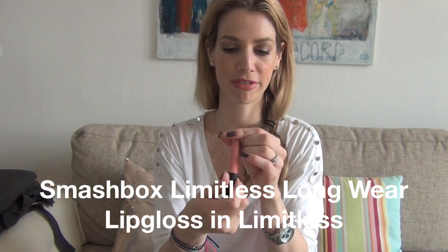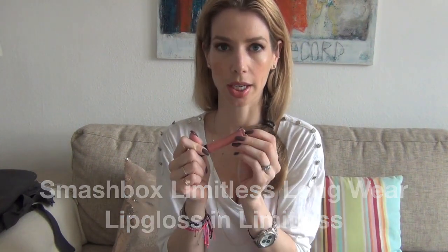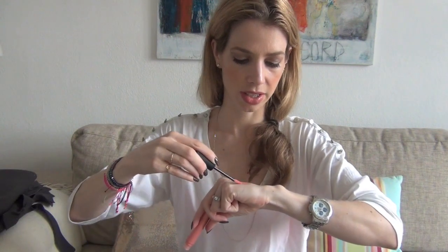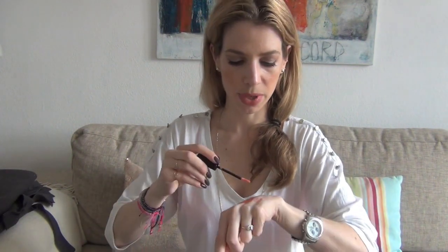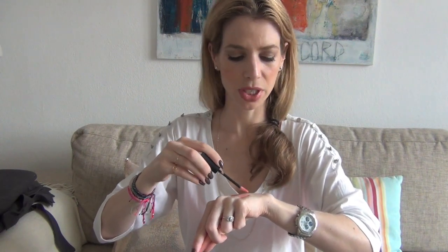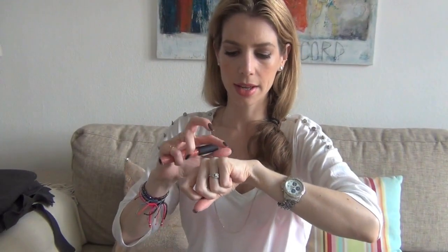It's Smashbox Limitless Longwear Lip Gloss SPF 15. All it says here is Limitless, so I think that's actually the color name and the product name. So this is a long-wearing lip gloss, and I'm wearing it right now. I'll put it next to the Guerlain. It is a peachy coral with gold flecks. No, it's not a coral, excuse me. It's a peachy pink with gold flecks in it, and it's a really beautiful color actually. I was gonna wear this for the wedding, but I opted to do a different shade and to use a Dior color. But I actually think this is good.